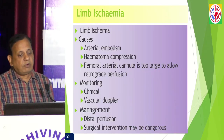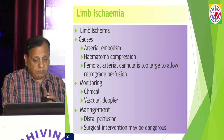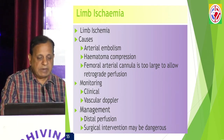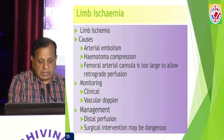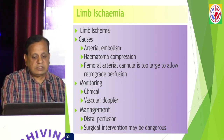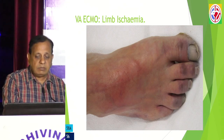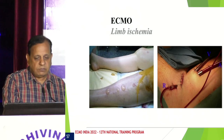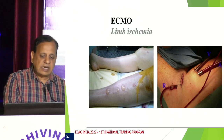Limb ischemia is a very important complication. Causes are arterial embolism, hematoma compression, a femoral arterial cannula that is too large, and arterial vessel spasm. What you require is clinical and vascular Doppler monitoring. Management is through distal perfusion and surgical intervention if required. This is how you start getting bluish discoloration of the digits, and then slowly edema and blisters on the skin, and then a pre-gangrenous setting can start occurring.